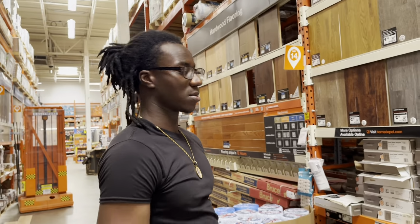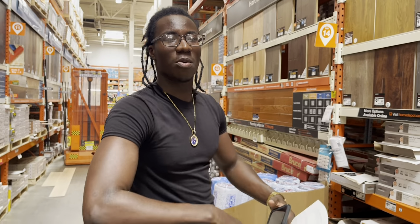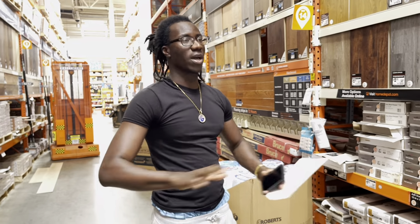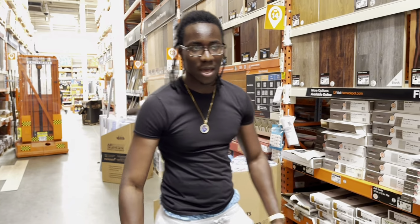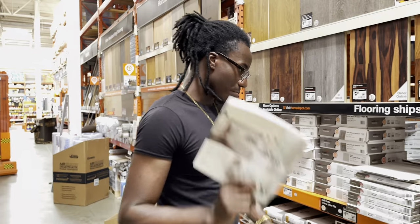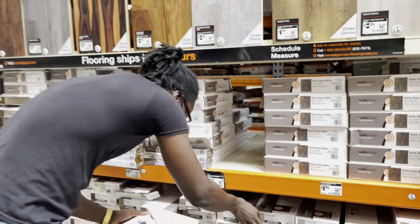I think that looks the best. You know why? If it's a little bit lighter, it makes the apartment look way better, with light hitting the floor and the new fresh white paint, or whatever color paint you're going to use. But with that being said, let's see if I can get it up.